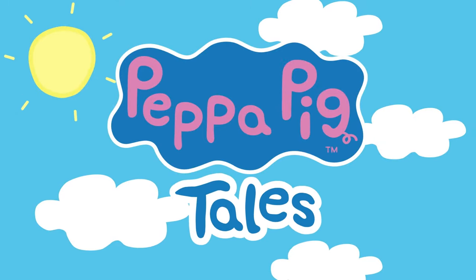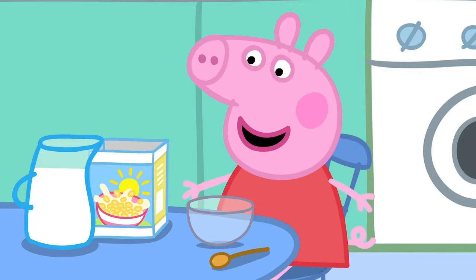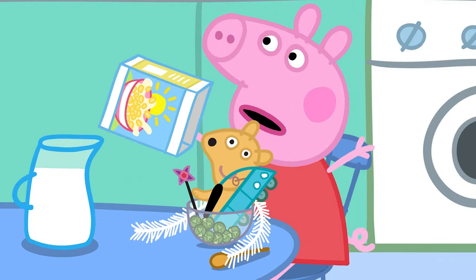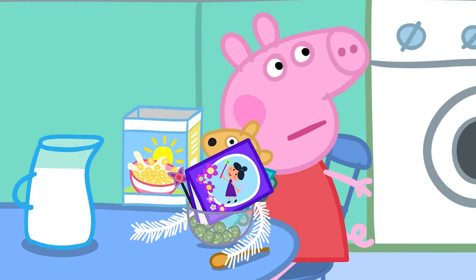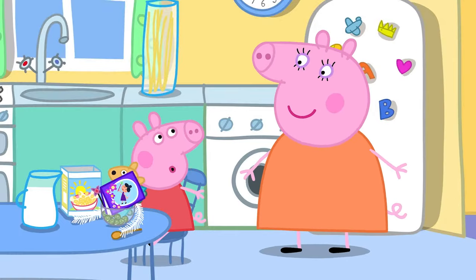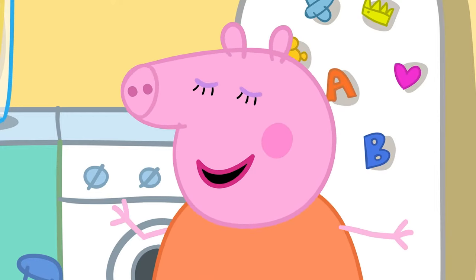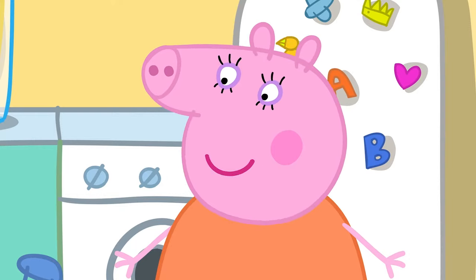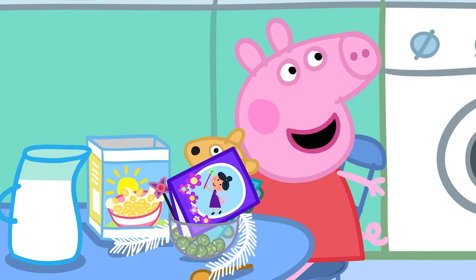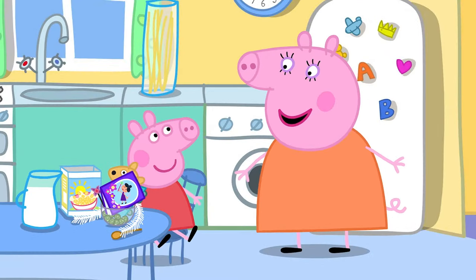Peppa Pig Tails. It is morning, and Peppa is having some delicious breakfast. What's happened to the cereal? April Fools! April Fools? What's that? Today is April Fool's Day. It's a day where people make each other laugh by playing silly jokes, like I just did with your cereal. I like silly jokes. Can we do one on Daddy?